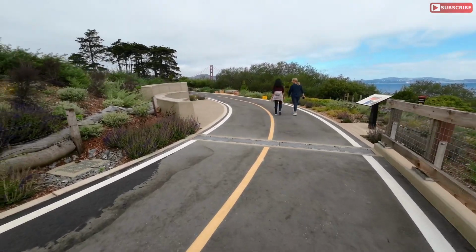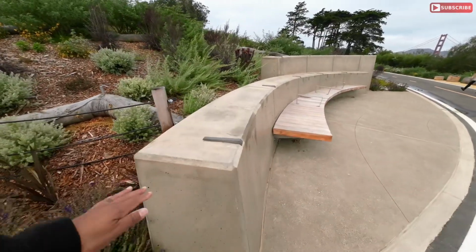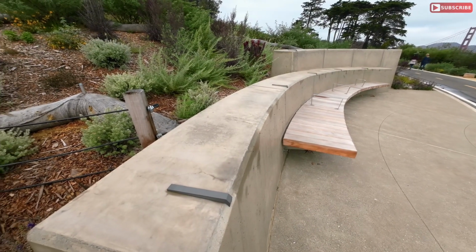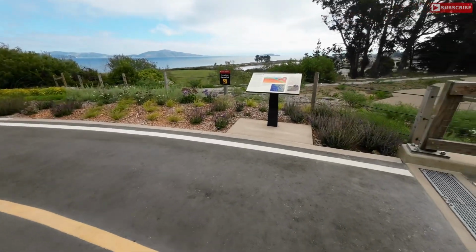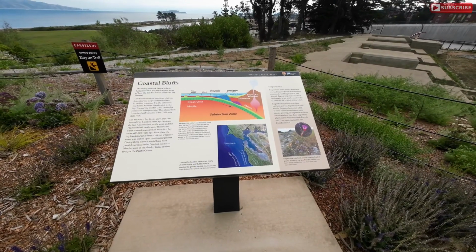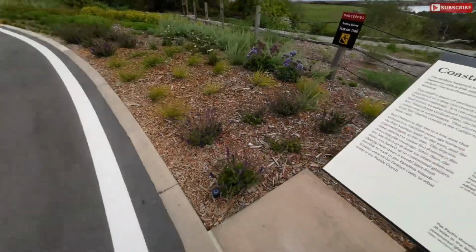Okay, we're gonna go check this out. We're gonna go walk and just see what this has. Nice little bench area right here where you could sit and just relax. And I love how they put these little things here, because the skateboarders have no respect whatsoever for public property, they like to skateboard on anything. They got a little signage right here. It just talks about the coastal bluffs. So it just talks about the things that this has. Look at the little map right here. Look how far Farallon Islands is. It's pretty cool. Pretty cool.